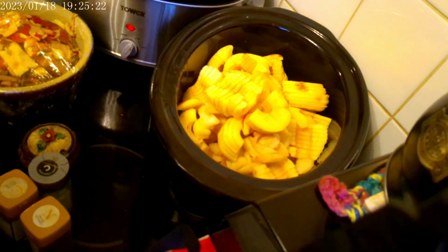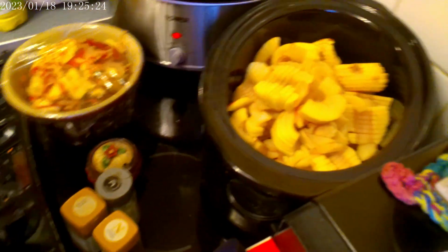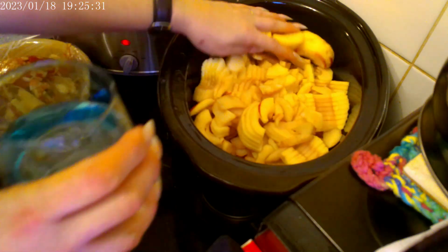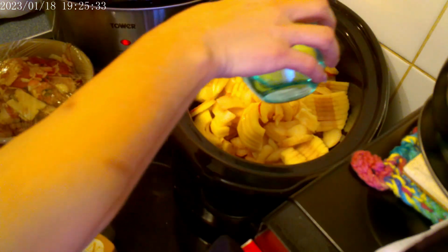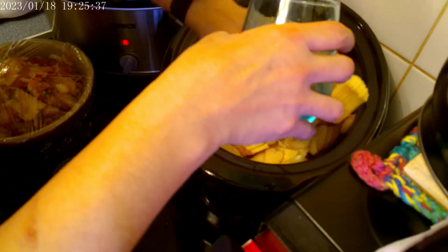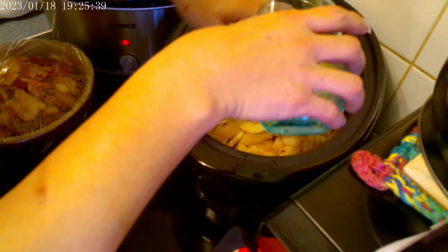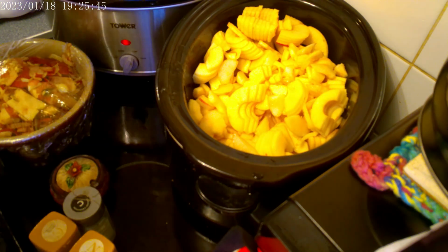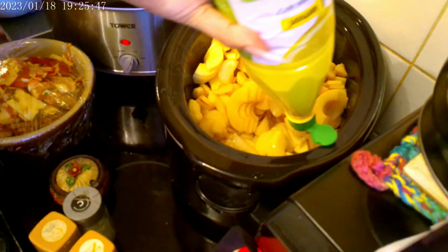Okay, now we have all the apples and pears in the slow cooker. I'm just going to add just a little water, just so they don't burn on the bottom. Let's see. That'll do. Followed by some lemon juice.